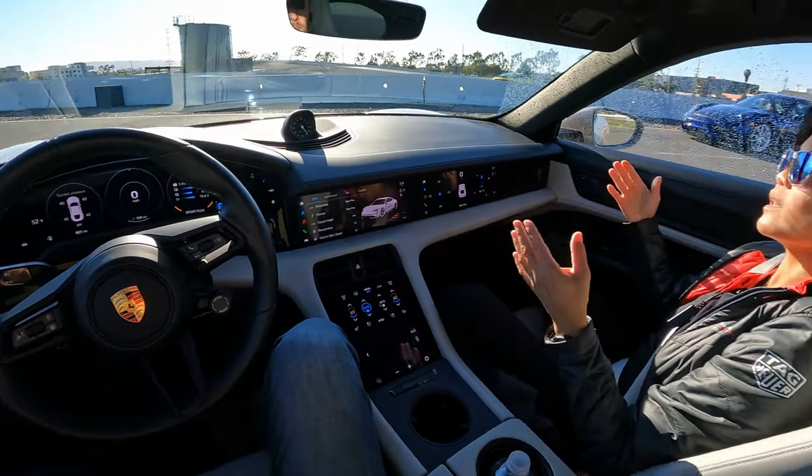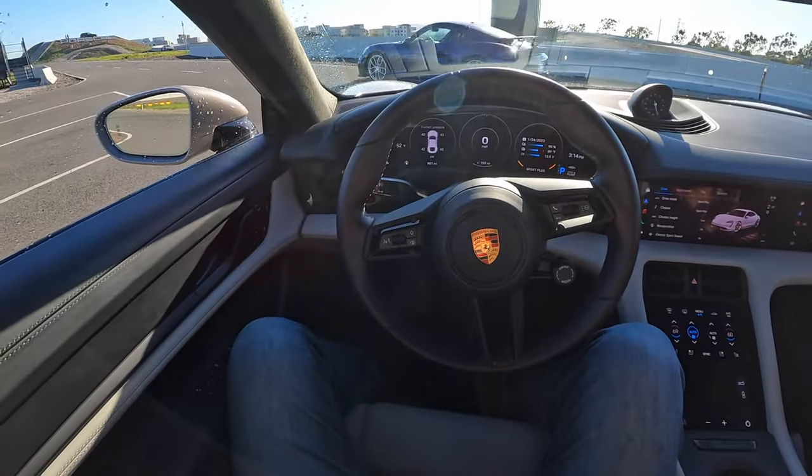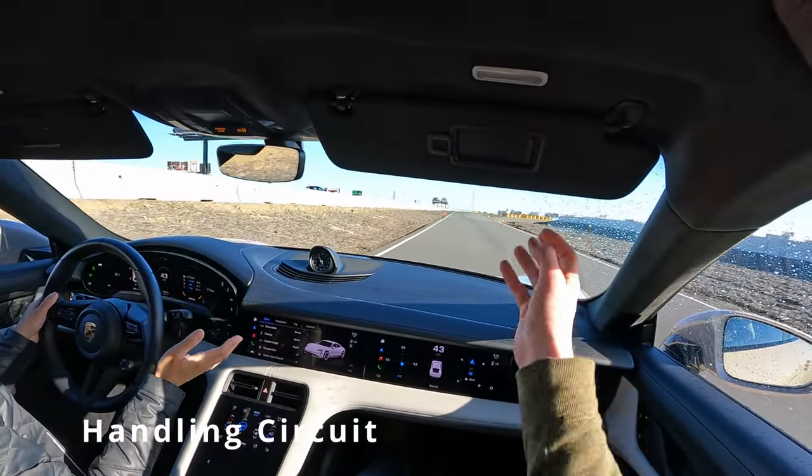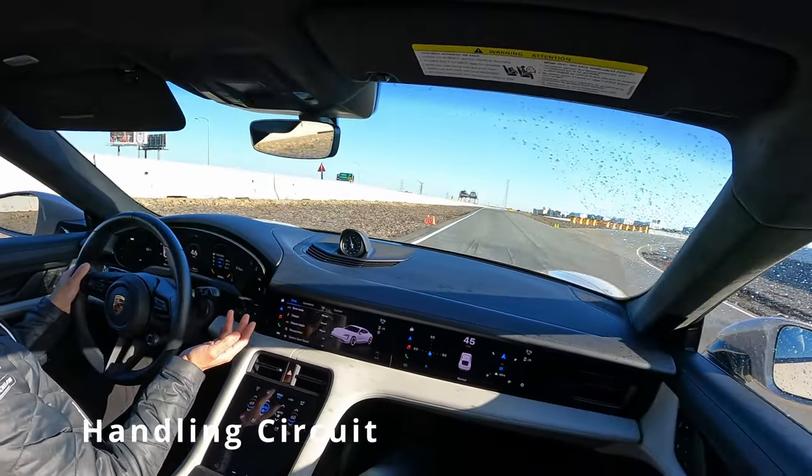Nice job. So let's switch seats. Let's see where our adventure is going to take us now. All right. Okay, so on the circuit, I just want you to enjoy the car as it's intended to be.